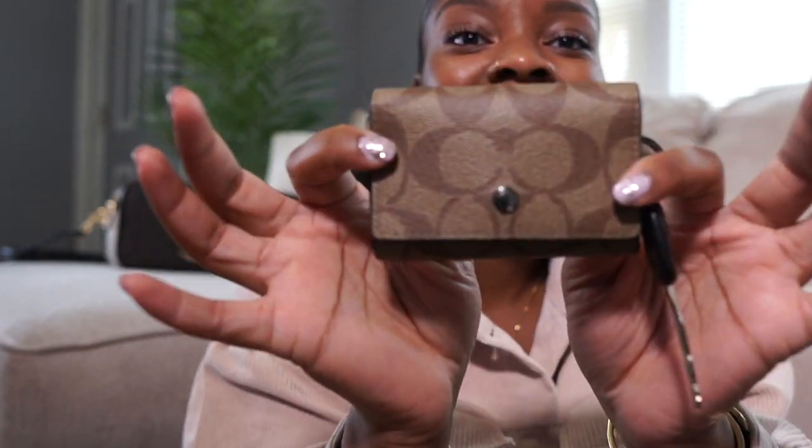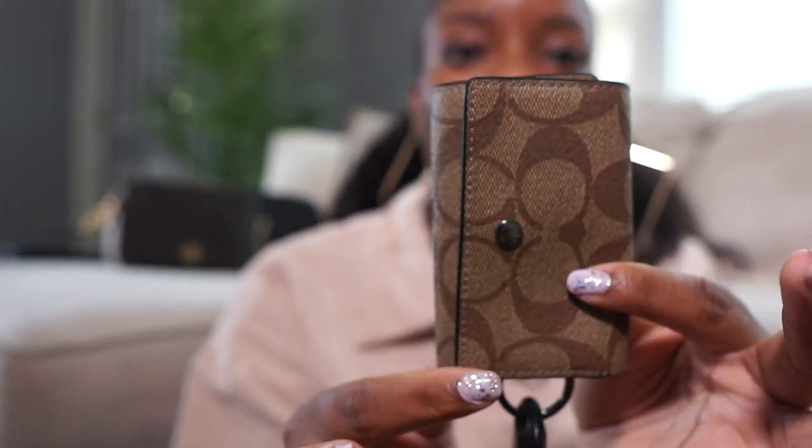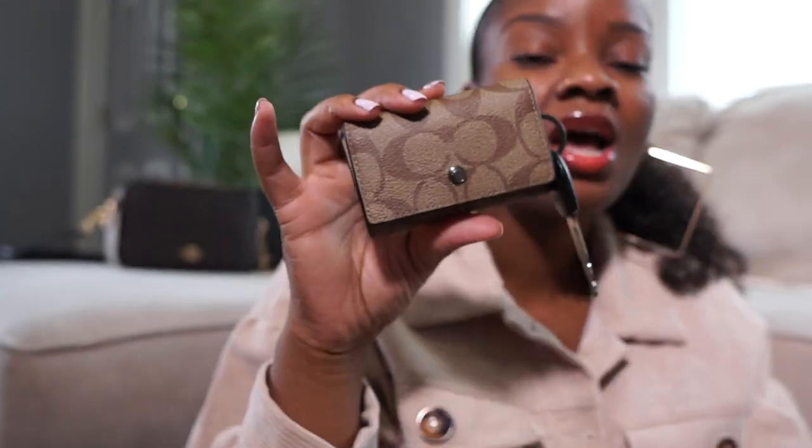But with this, it's so small, so compact, as well as very aesthetically pleasing, that when you put it in your purse, it's not going to give you that bulky look because all of your keys are in this little wallet. I am just so in love with this little guy, and this is the best thing that I've purchased ever. So the next thing I'm going to show you guys is another wallet.